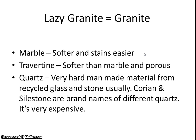Quartz is a man-made material from recycled glass and stone, and then there's a special glue that holds it all together, and it's put into a giant press where it's heated and put under a large pressure. Some companies that make quartz are Corian and Silestones. Those are just brand names.